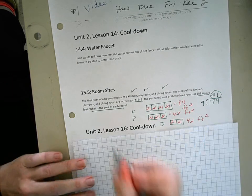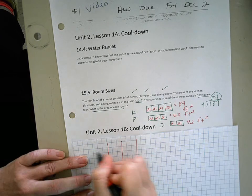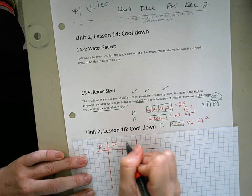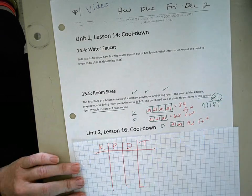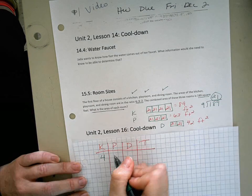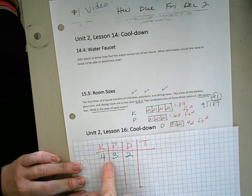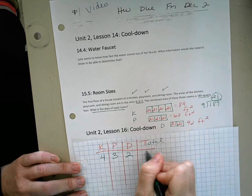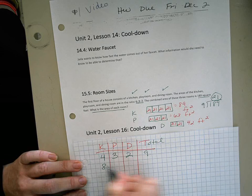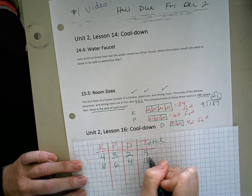If you like the table strategy, and I know a lot of you do, we have our kitchen, we have our playroom, we have our dining room, and then we have our total area. So initially it says the kitchen ratio is 4 to playroom 3 to dining room 2. And when I add those up, I get a total of 9. So what you could do is you could just keep skip counting. This would be 8, this would be 6, this would be 4. When I add these together, I get 18.